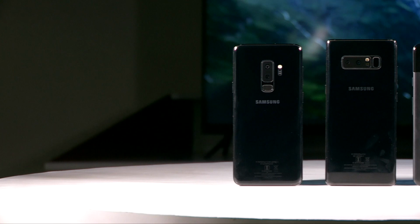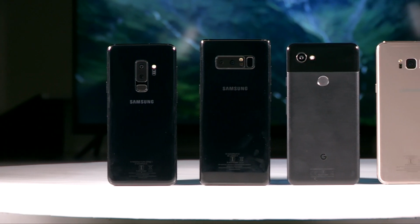Interesting to see will be what others like Google and Apple will do later this year to take on the Galaxy S9 Plus.